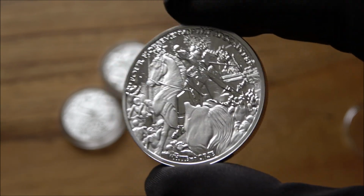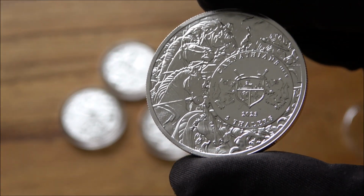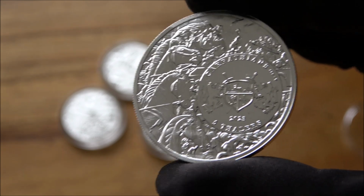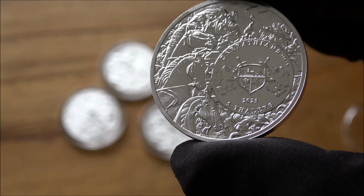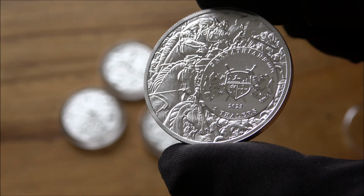It says, on the reverse of the coin, if we go over to the reverse, on the reverse of the coin. So they're calling it a coin. On the reverse of a coin, we can appreciate exactly the same design on the collector coin series. However, on the obverse, we can appreciate a change in the issuing country and face value: 5 Thalers and Carpathians instead of Niue and $5.